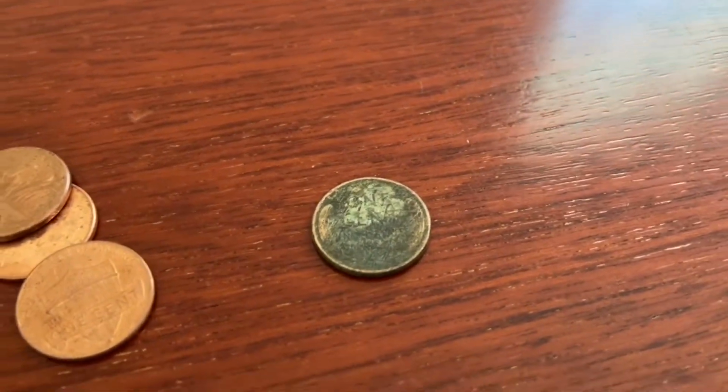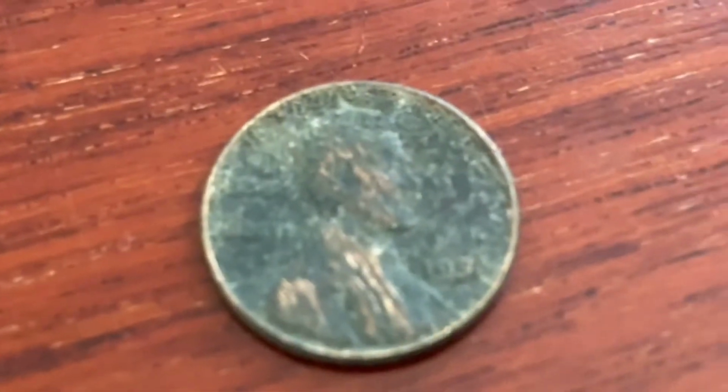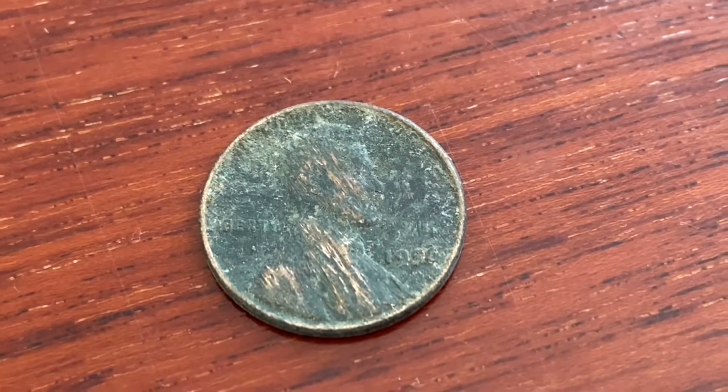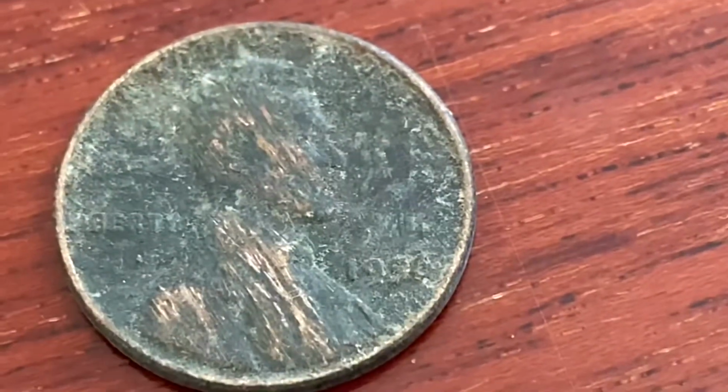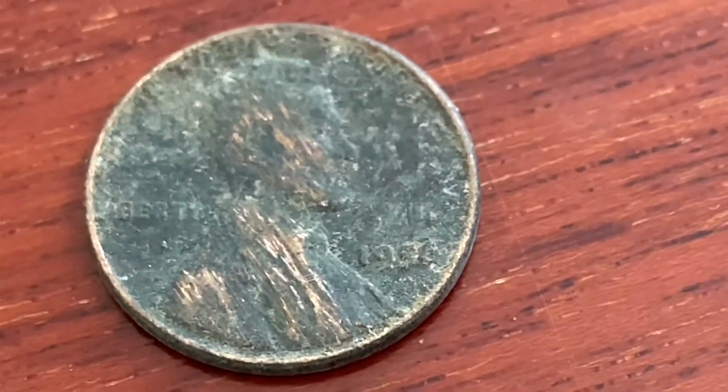Roll 32, we've got our third Wheatie, and it looks pretty beat up. Hopefully that means it's old. Ooh, maybe older. Can't really see. Probably 56.